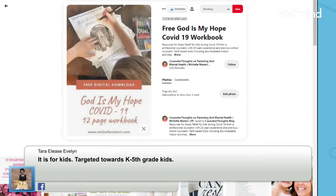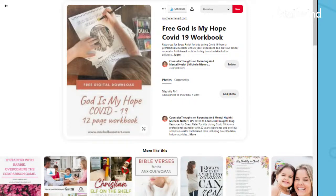So Tara says it is for kids, targeted towards K through 5th grade kids. Okay. So we need to say that in the title. Yeah. So here's a question about the color. Would you make it more primary colors? Because when I look at Teacher Pay Teachers pins, you see the primary colors, and that kind of gives a signal that it's a kid's pin. Yeah, good point. I know she probably sampled the color from the book to pull that color in, but I would maybe look at some Teacher Pay Teachers. Brighter. Yeah, and get some of those ideas.